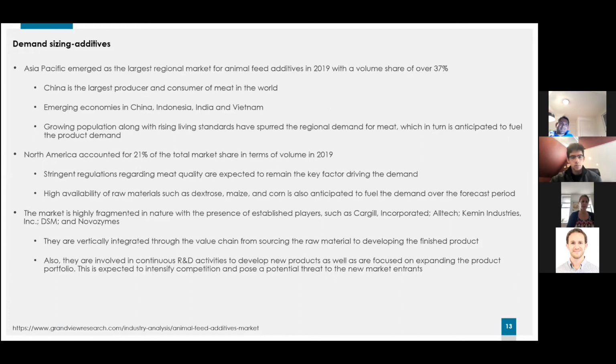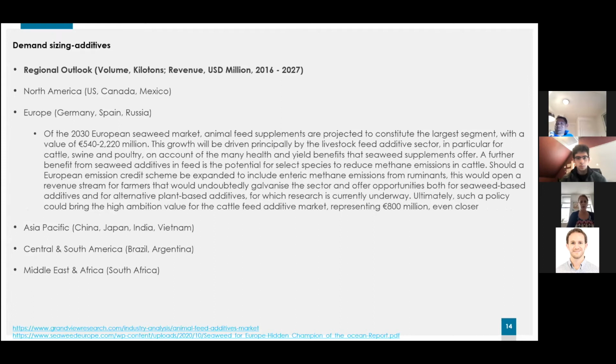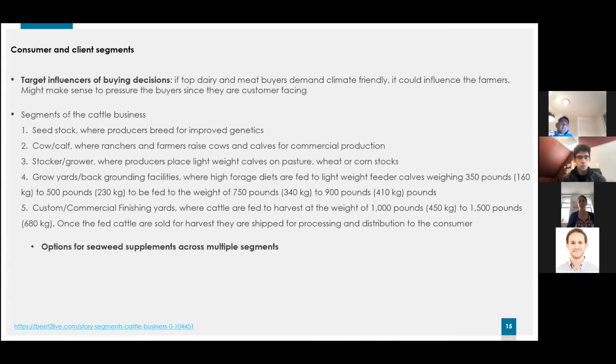We gathered information about some of the biggest players in both the feed and additives markets. As you'll see on the next slide, we also took a snapshot of the regional outlook, highlighting countries with the most additives use. You can go ahead, Varun, thanks. While we were looking at consumer and client segments, we decided to target the influencers of buying decisions. If top meat and dairy buyers demand climate friendly, this could certainly influence the farmers. We examined the various segments of the cattle business and found options for seaweed supplements across multiple of these segments, for example, using the supplement in both a grow yard and in a finishing yard.